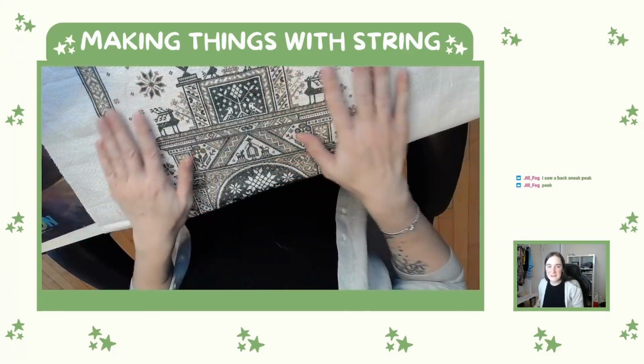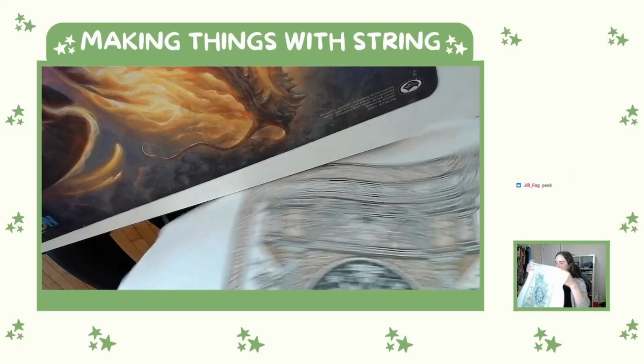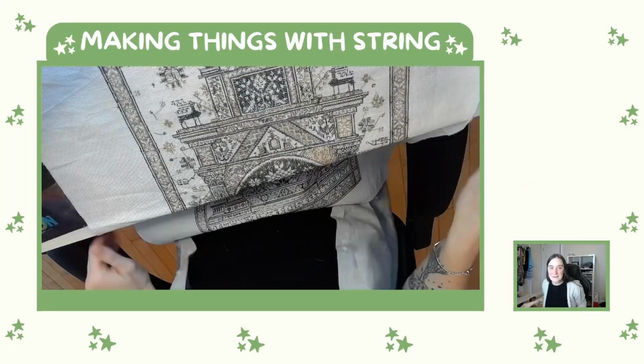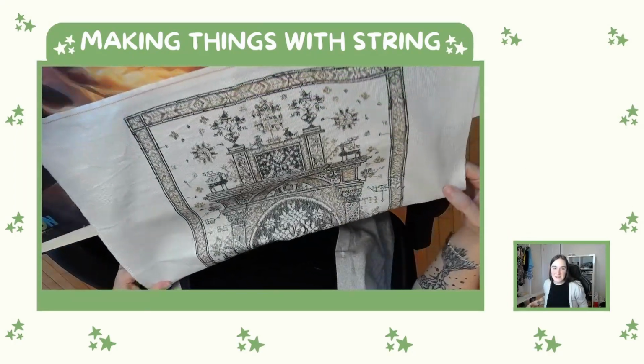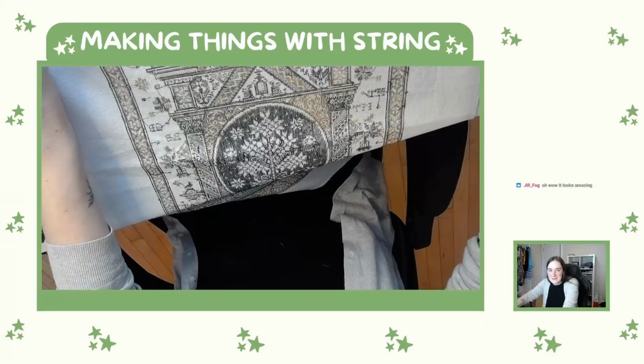okay. Oh, a back sneak peek. Do you want to do the back first? Jill really likes seeing the back. Let's do some back stuff. So here's the back. From a distance, I think it looks pretty good. Let's go all the way down.